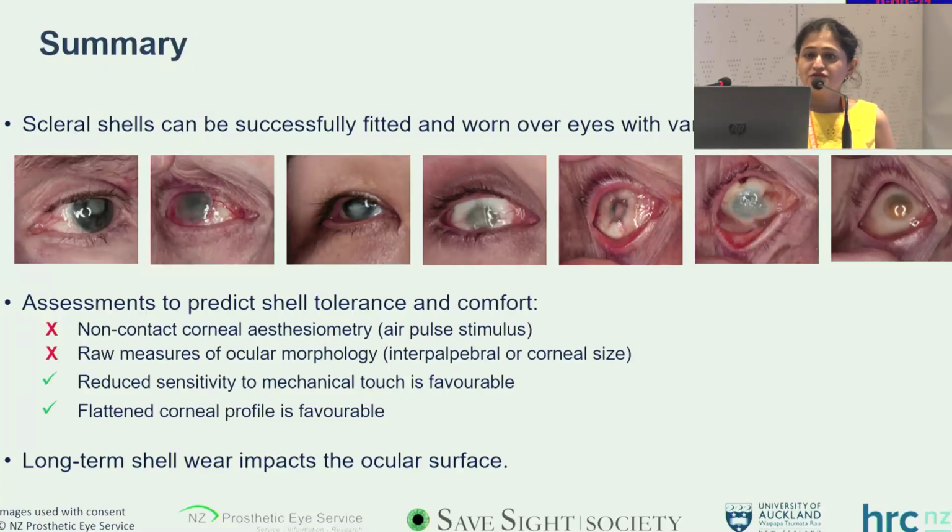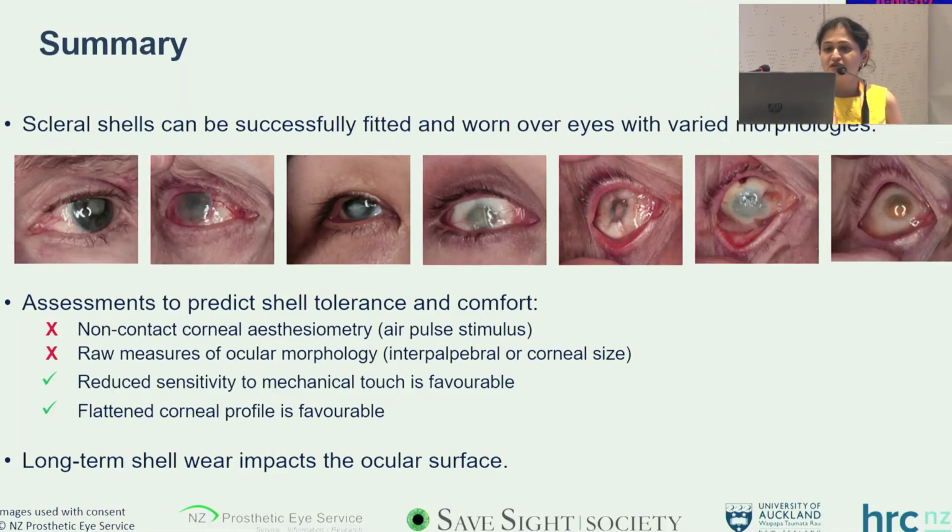So in conclusion, the two things that are useful in predicting shell tolerance are sensitivity, just using a cotton bud, since NCCH is not very useful in detecting these subtle changes, but using a cotton bud, you definitely can, they are quite sensitive to touch. And flattened corneal profile is favorable as well. Thank you.